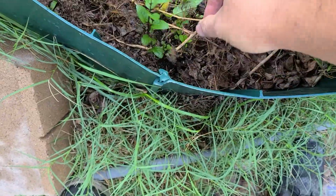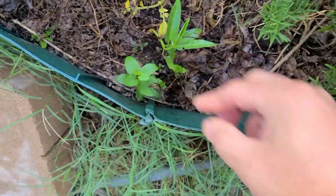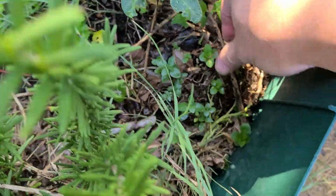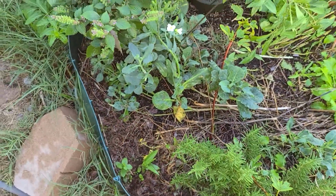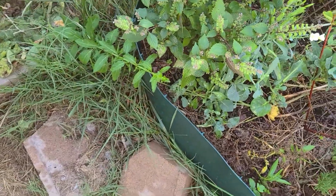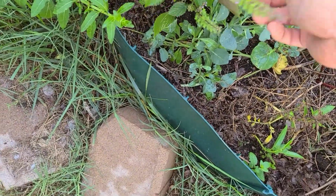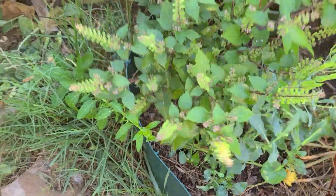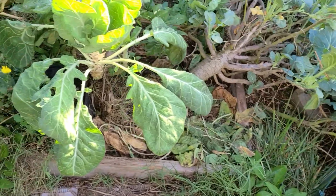And got some chocolate mints here. Hopefully it'll take over this bed. And some more over here. It's getting cold, so they may not do well. See, so this one I'm gonna shake the seeds into this bed. They'll grow again next year.